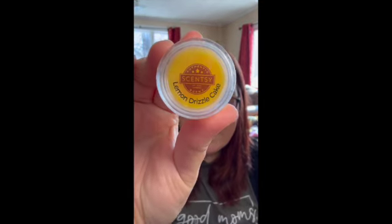Ugh. Lemon drizzle cake. You are the Joker to my Batman. You freaking scent. Everybody knows I don't like this scent. I really don't.